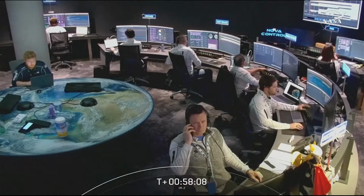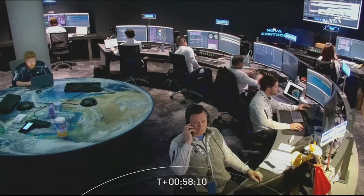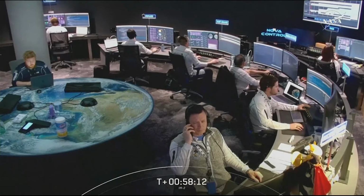Just about 8.5 minutes after launch, we did see that great booster 14 landing on a drone ship. And then a second stage startup just about 36.5 minutes after launch. We saw Athena at launch vehicle separation.